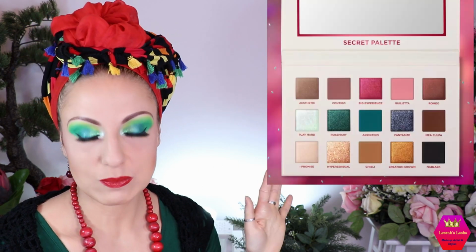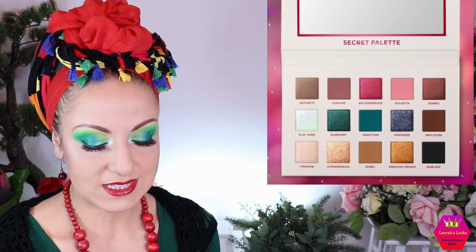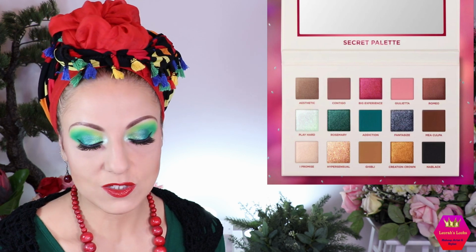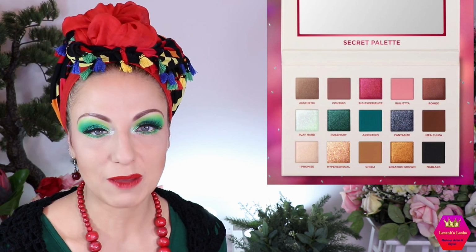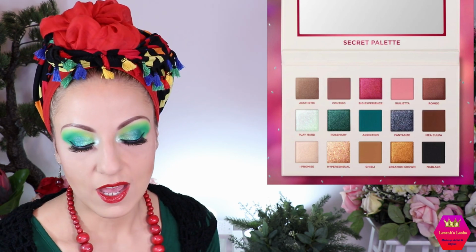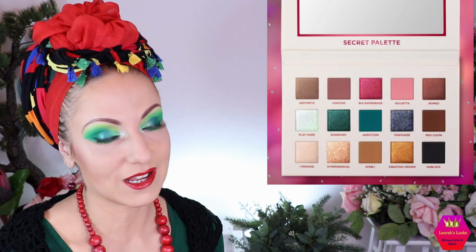The next release I wanted to show you is from Nabla Cosmetics, and they have come out with the Secret palette right here. So this is another good example of a half colorful and half neutral palette, and I think this is going to make a lot of people really, really happy who are leaning towards both sides of the spectrum. So it looks really, really nice, honestly.